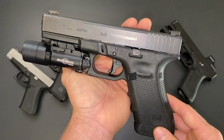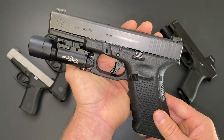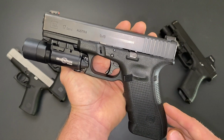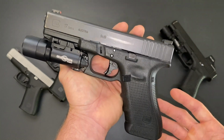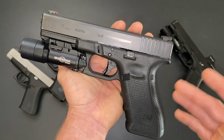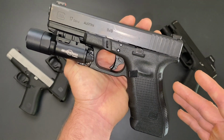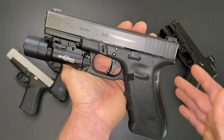So what I would say is, while I don't think it's better than the G45, if you can find this for noticeably cheaper than a G45 and you're budget constrained, you're still going to be totally happy with this gun. It's an amazing gun, super soft shooting, rock solid. You can beat the shit out of them, and it's just an all-around solid, proven pistol.